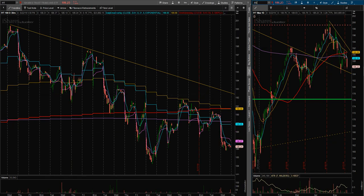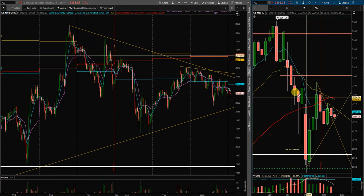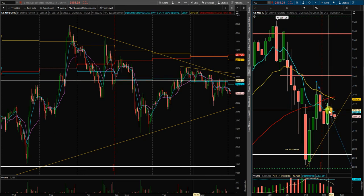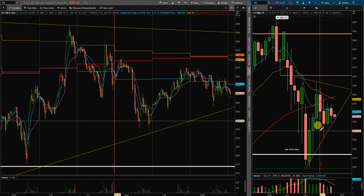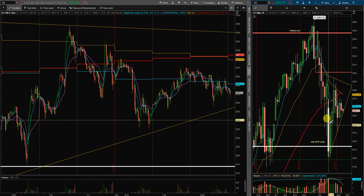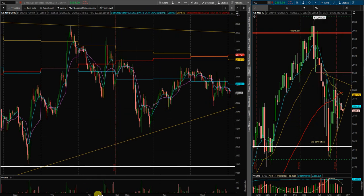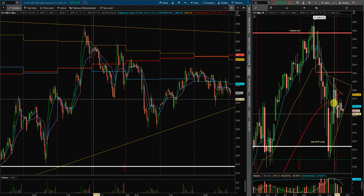Also want to touch on futures. They are still open at the moment. And let me get some of these lines off of here. So basically doing the same thing that SPY is doing, just coiling up, and we are getting ready for a big move. Either it's going to be up or down. Based on the sentiment and headline risk and no follow through up, I'm going to be betting that we come down faster than we go up.